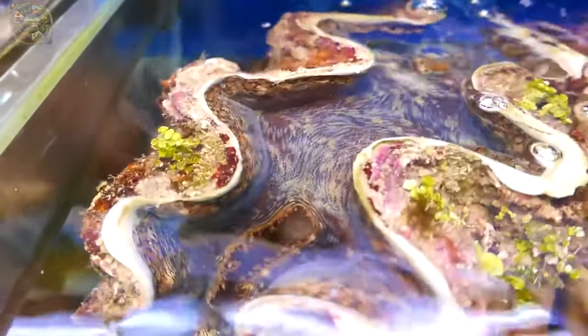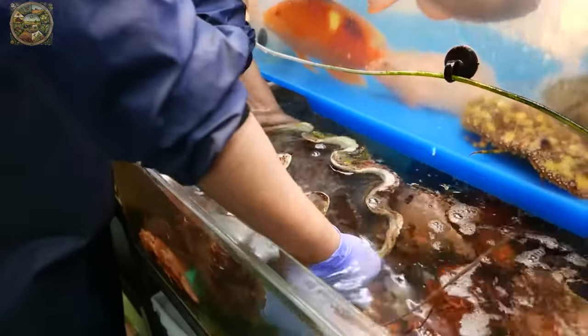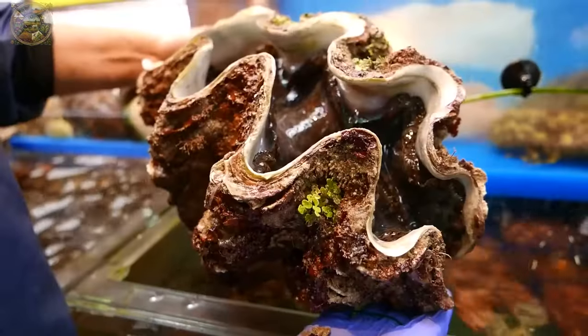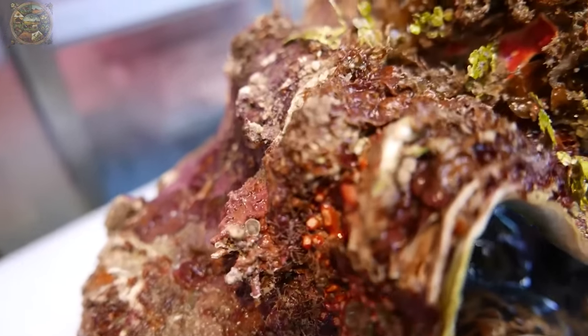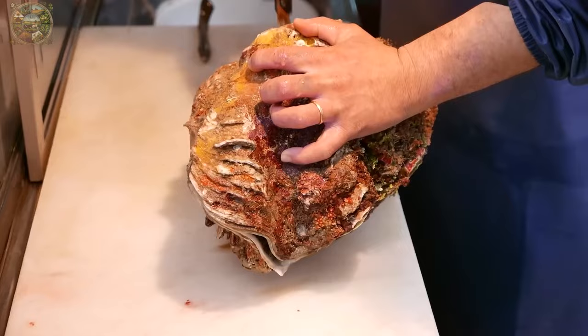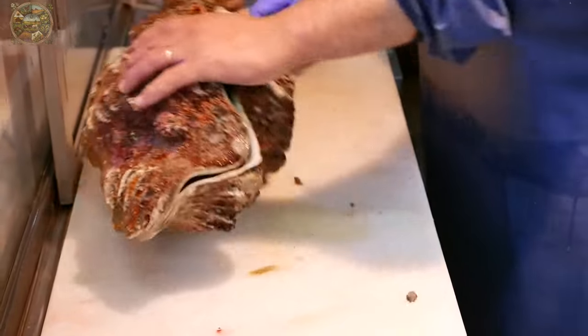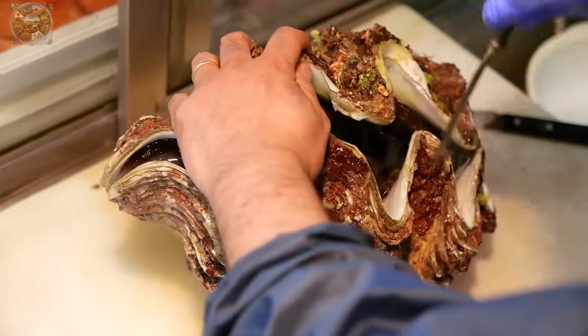The allure of giant clams extends beyond their impressive physical stature. Their succulent meat holds considerable value. Utilized in a myriad of delectable dishes, cherished by diverse cultures worldwide, giant clam meat is highly sought after. The market price of giant clams varies depending on factors such as size, weight, and shell quality, ranging from $400 to $2,400 per specimen.